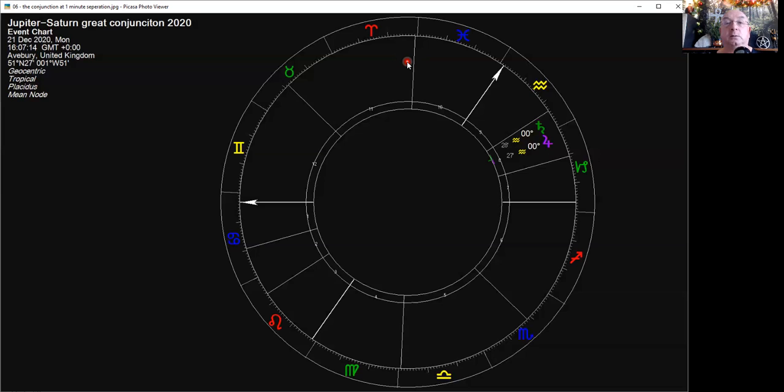But whether you can see it or not, it's still taking place. And that's the astronomy of being able to view the conjunction this evening. It will still be visible as a conjunction for a little while. So if you can't see it tonight, you will be able to see it tomorrow or the next day, so long as the weather is fortuitous.